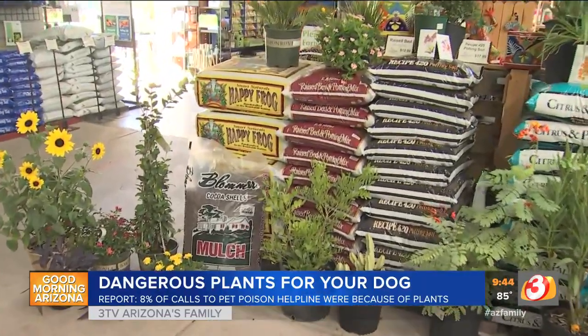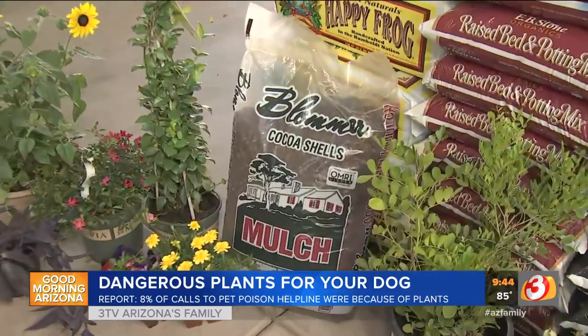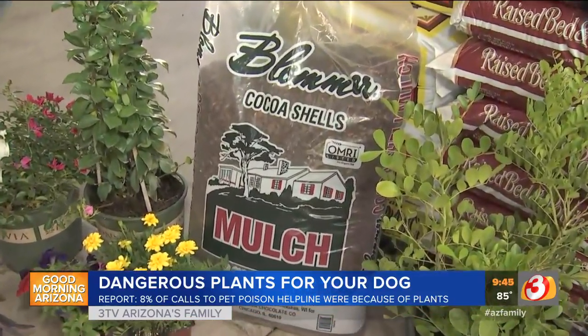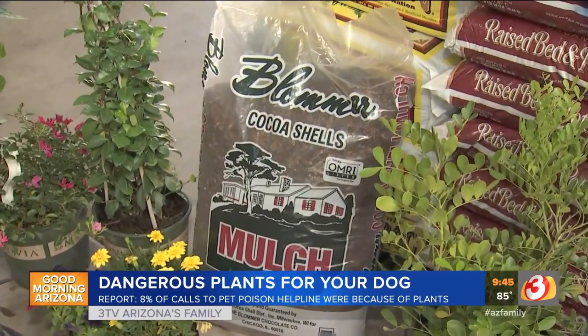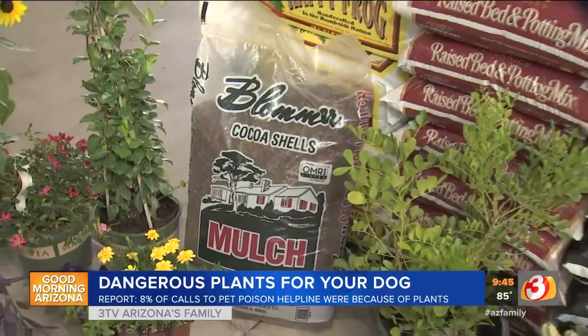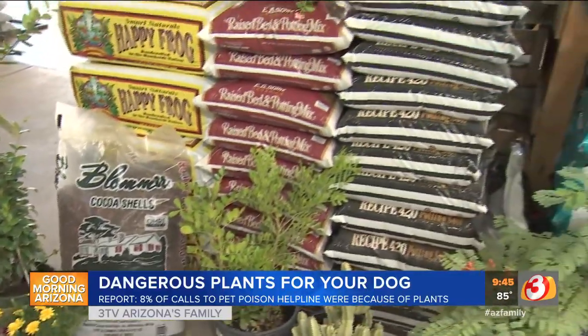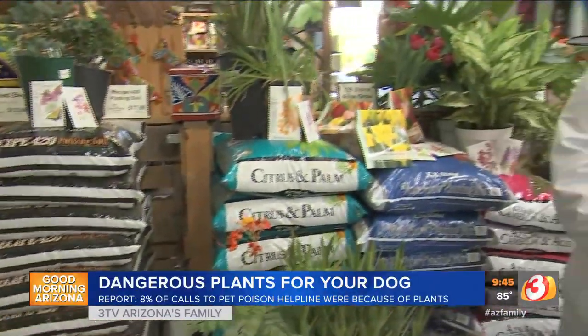In fact, we're looking at a mulch right over here called cocoa shells. I'm with Dr. Darius Starks here from Midwestern University. Darius, tell us a little bit about these cocoa shells. Cocoa shells are actually made from the same substance as chocolate, and it contains the same toxic substance as chocolate, theobromine. Dogs will ingest this mulch, and it can cause the same toxicities, which may be associated with tremors, vomiting, diarrhea, but ultimately veterinary care needs to be sought.